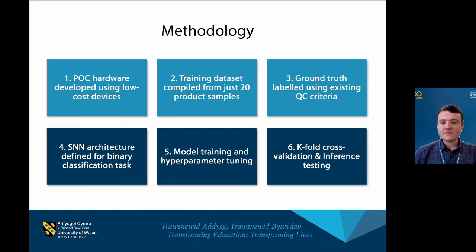So the methodology that we used throughout the study can be broken down into six main pillars. We developed the proof of concept hardware using low-cost devices. We compiled a training data set from 20 product samples collected by our colleagues at Fiberx. We labeled the ground truth for that training data set using the existing quality control criteria as defined by Fiberx. We defined our model architecture for this binary classification task, which I'll discuss more in a moment. We trained that model and performed some hyperparameter tuning to optimize its performance. And finally, we performed K-fold cross-validation and some inference testing on our edge computing devices to validate or test our model, the results of which I'll present in a moment.